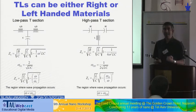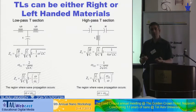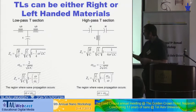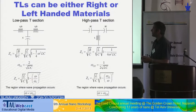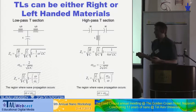But if we synthesize the transmission lines, and it's not natural transmission lines, we can have the transmission lines either right-handed, like this, series inductance, parallel capacitance, like in nature, like in the regular transmission lines that we use, but these are lumped elements. Or we can have a high-pass structure or a left-handed material where we have series capacitor and parallel inductor.